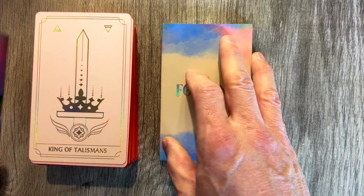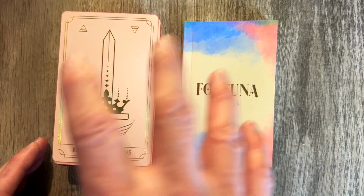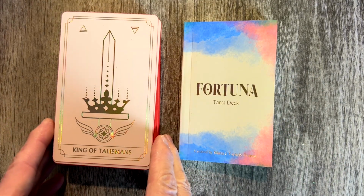I really think this is one of the best decks I've seen in a long time, especially just how much work went into the production of this.